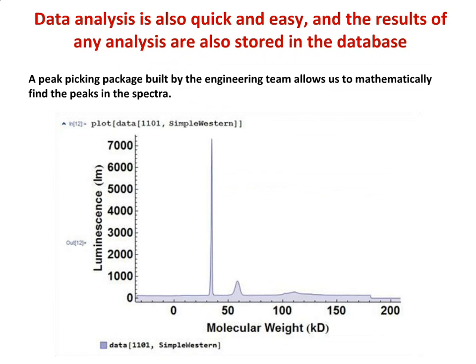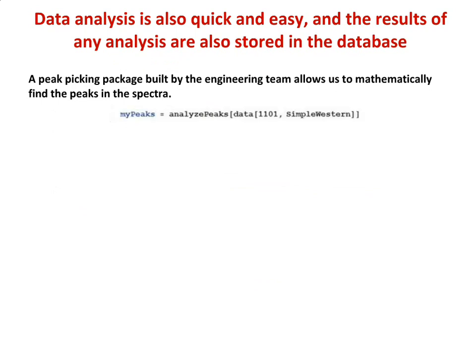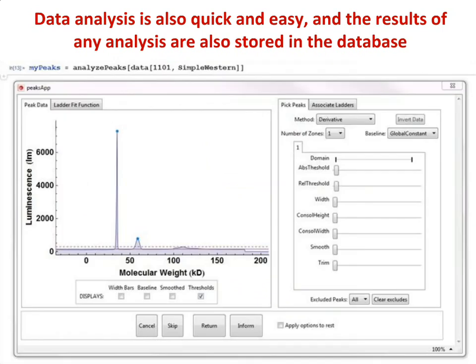And let's say I want to quantify the area of these peaks. I want to ask how much protein was actually detected, and I want to use that information to compare to my other experimental samples where I treated with less apoptosis-inducing drugs. I can just analyze the peaks, and this will pop open a little applet where I can adjust settings. I can change where the baseline is, and if I need to, I can change the range of the x-axis. We know simple Westerns are best between 0 and 200 kilodaltons, and you can't have a protein that's less than 0 kilodaltons, so we can ignore the data that's below that. But when I finish this analysis, all of that analysis goes directly to our database.